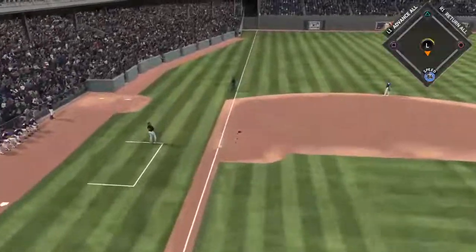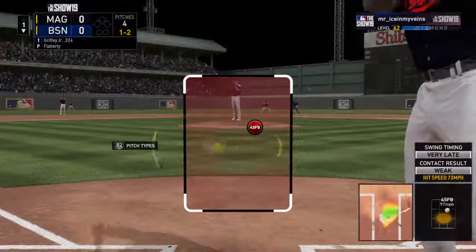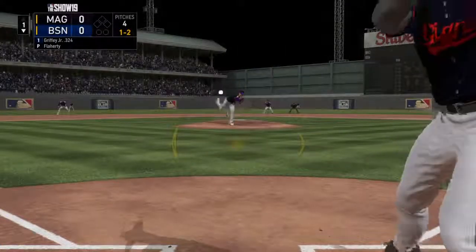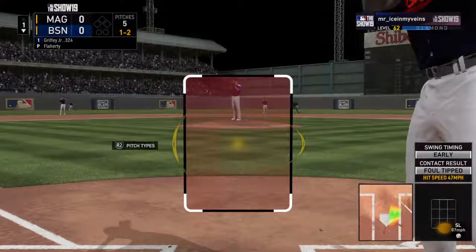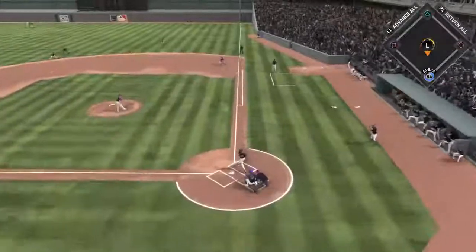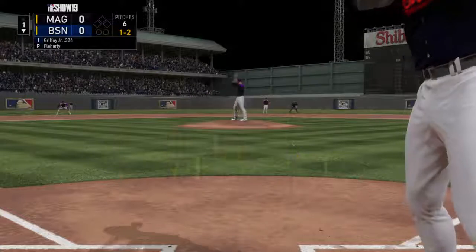Lifted down the line in left. Pollock on the run. And they can't run it down. The 1-2. And right into the shift. But this is a foul ball as the count holds steady at 1-2.